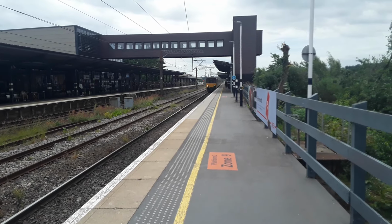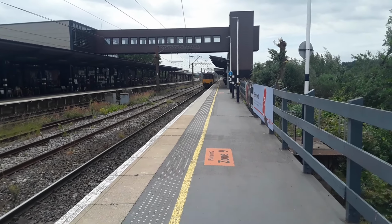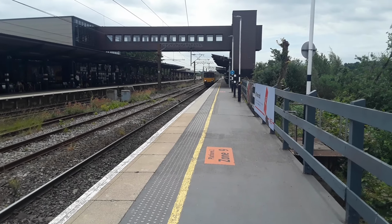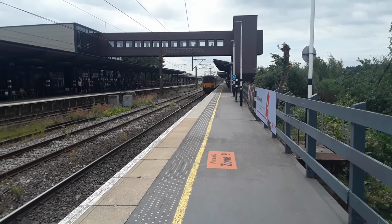Okay, now getting ready to depart, running about 2 minutes late now, it's going to be 150003 with the 12:13 Northern service from Sheffield to Leeds.